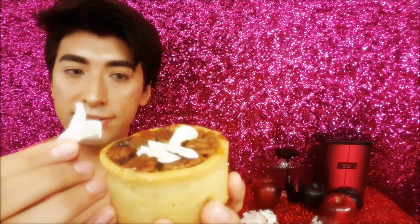Very similar to a lot of their other lines. I believe it's the Very Sexy line. It kind of has something that resembles that in a way, but it does have that very Victoria's Secret signature, as I said before. Alright guys, and lastly we have this salted coconut praline.